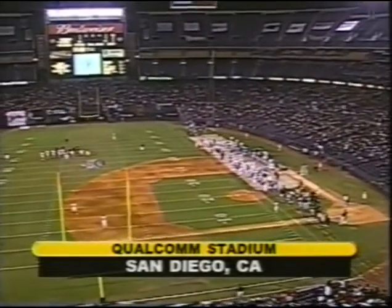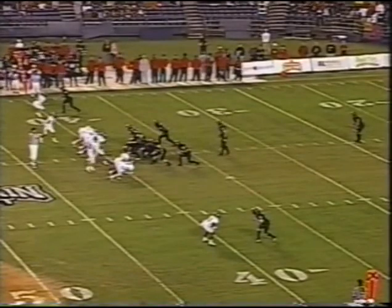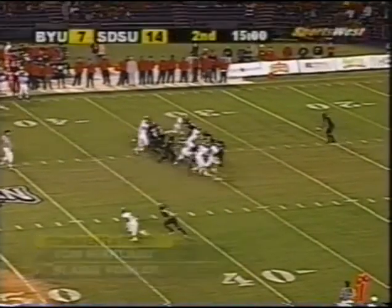Somewhat chilly San Diego. Tom Kirkland and Blaine Fowler happy to be bringing you the only Mountain West Conference game on the schedule. Aztecs and Cougars. San Diego State up 7 as we start the second quarter with a punt.